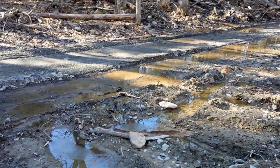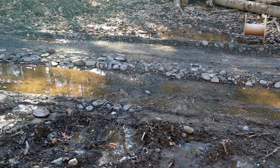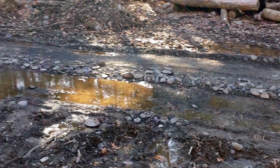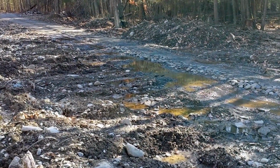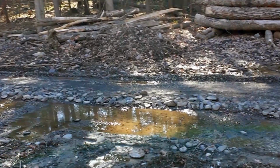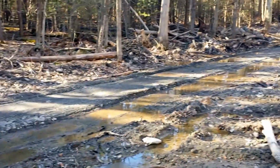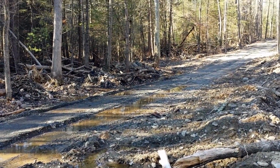Now you can see all that water on the road there, and if you can see it moving. It's moving off to the right. So what I didn't know, and it stops right about there. You can see right in the center of the screen there. That's where it begins, coming off the hill, and it's all moving this way. And I couldn't see that grade-wise. I didn't take elevations last year to see where that water was going to go.